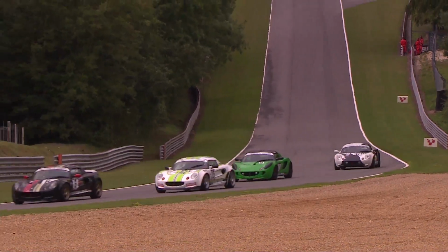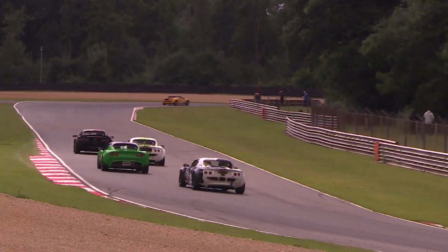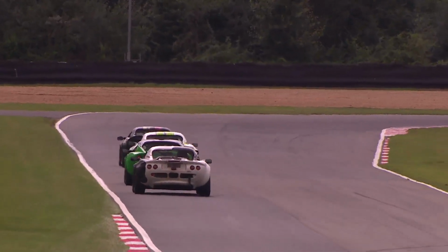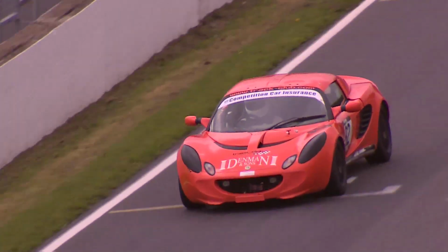And again, thinking about the outside line there is Paul Patterson. He's giving Paul Baker the opportunity just to close in. You could say he's looking to move up the field, couldn't you, Baker? Meanwhile, we return to the fight at the front of the pack.